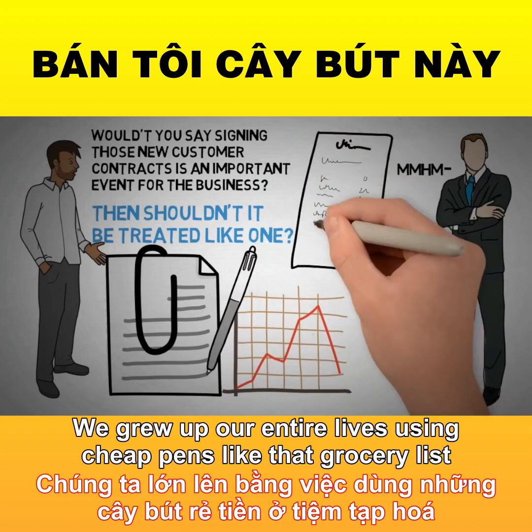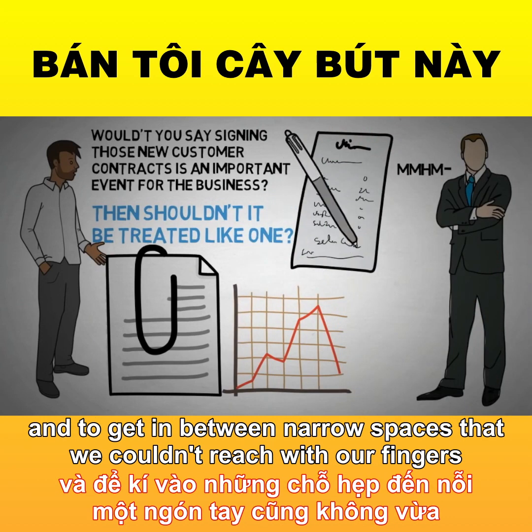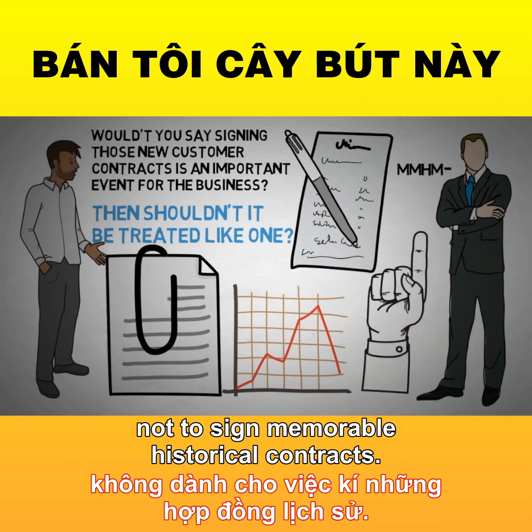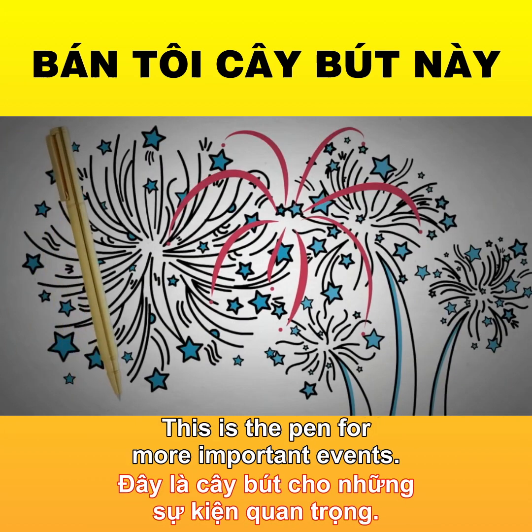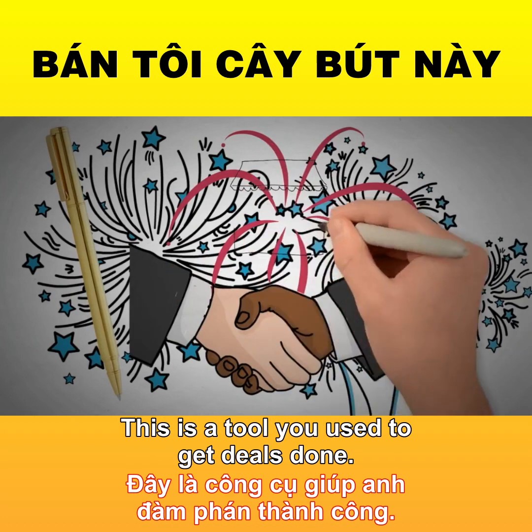We grew up our entire lives using cheap pens like that for grocery lists and to get in between narrow spaces that we couldn't reach with our fingers, not to sign memorable historical contracts. This is the pen for more important events. This is the tool you use to get deals done.